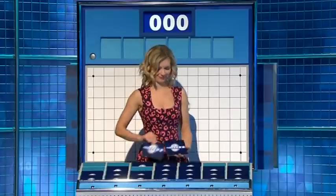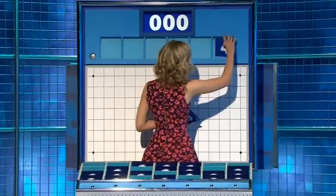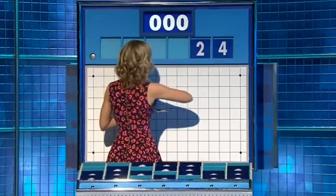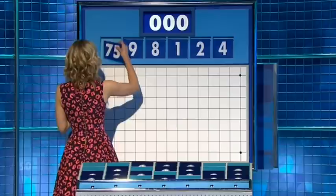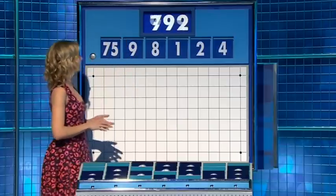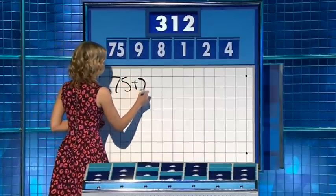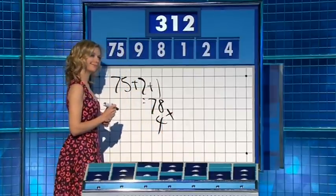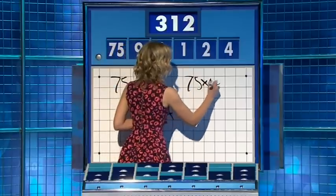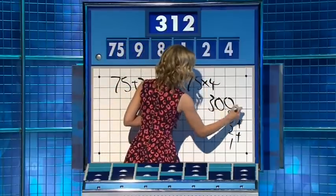One large and five wee ones, please. Thank you, Jerry. One large, five wee. And the wee ones are 4, 2, 1, 8, and 9. And the large one, 75. And the target, 312. 75 times 4 is 300. 9 plus 2 plus 1 is 12. Lovely. Well done.